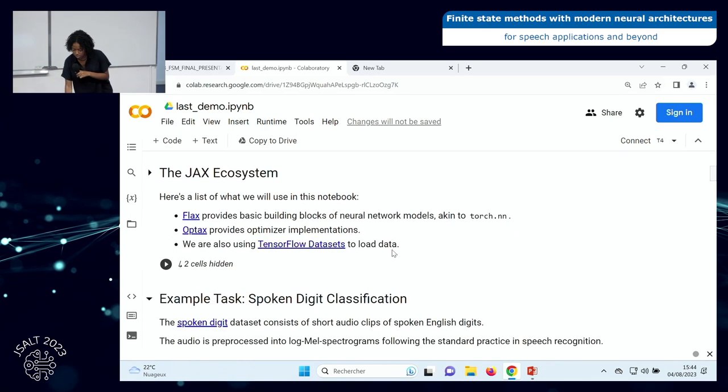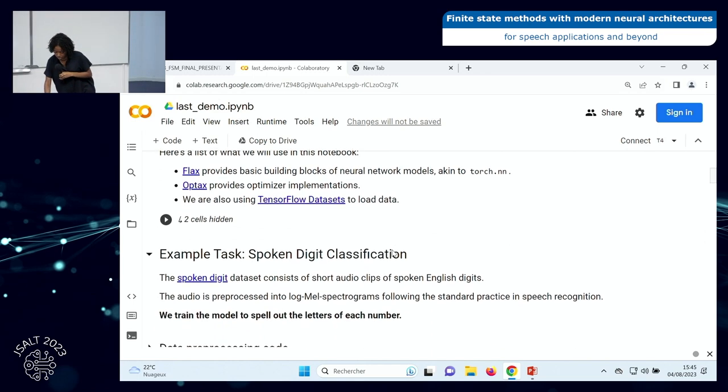I will skip over the installation and be brief on the JAX ecosystem. JAX is not a complete ML toolkit, so there's also the extension of Flax, which is basically like torch.nn, the neural network module, and then Optax, which is for optimization, though we won't really be touching upon that in this demo. And we are using TensorFlow datasets to load data.